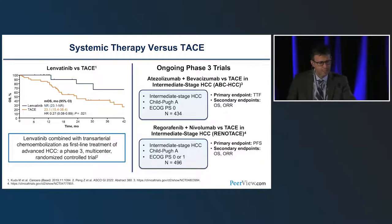This is the TACTICS study, and we wait to see further data. TACTICS was actually with sorafenib, but there's been similar studies with Lenvatinib. Now, interestingly, there's ongoing studies. There's the ABC study being done in Europe, which is looking at Atezo-Bev versus TACE for patients with intermediate stage disease, a very bold study to question which is better for patients with Barcelona B disease.